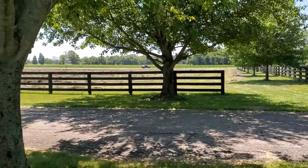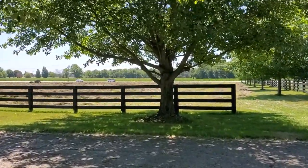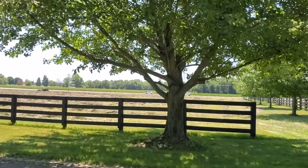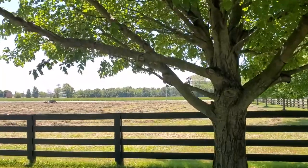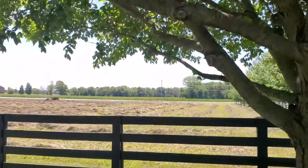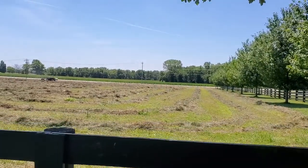And so we're flipping it into single rows up around there, flipping it into single rows over there, and then tomorrow morning, once the dew burns off, we'll bring the big V rake in here and we'll just pull a couple rows together, and that'll get it ready to go for tomorrow afternoon.